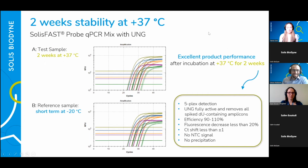To back it up with some data, I would like to show you some amplification graphs. These graphs come from our stability tests that we have run with the product SolisFAST Probe qPCR mix with UNG. What is interesting about these results is that we are not only evaluating the stability of the SolisFAST DNA polymerase, we are also evaluating the stability of the UNG enzyme, which is already incorporated into the mix along with dUTP nucleotides to allow cross-contamination elimination.